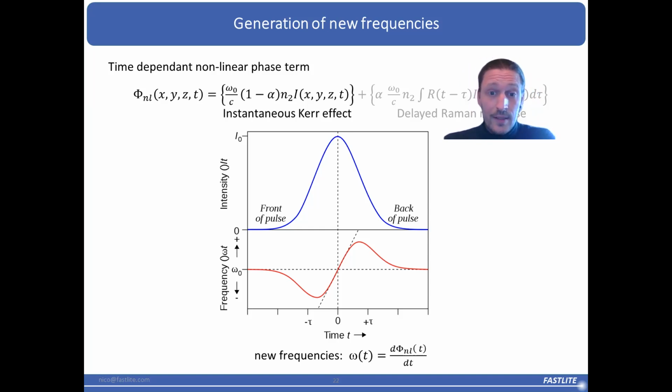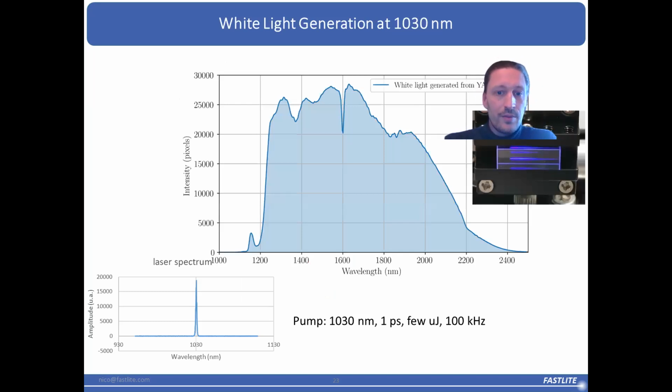So what can a spectrum look like? If you generate with this narrow but intense 1030 pulse, you can have a spectrum. Here all the wavelengths below 1.2 are blocked by a filter. But what is nice to see is that you can extend your continuum up to 2.4 micron. It's a normal scale.